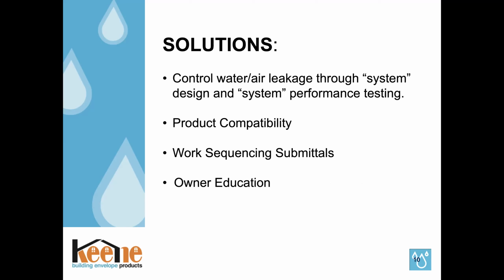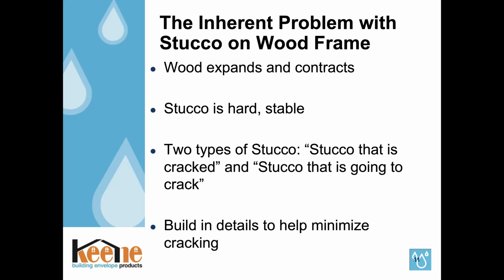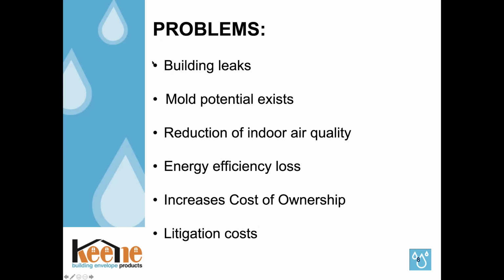So what are the solutions? Well, we've got to control air and water leakage through system design and system performance testing. When you look at product compatibility, again, a lot of trades are bringing their own products to the job site. So how do those things work together? Can you design a system approach? Obviously, work sequencing becomes really important. Some things have to be, or work better when, they're installed before other things. And then obviously educating owners, builders, and the trades about the importance of the work. So this presentation will focus, at least initially, a lot on stucco type veneers, thin stone veneers, and the like.